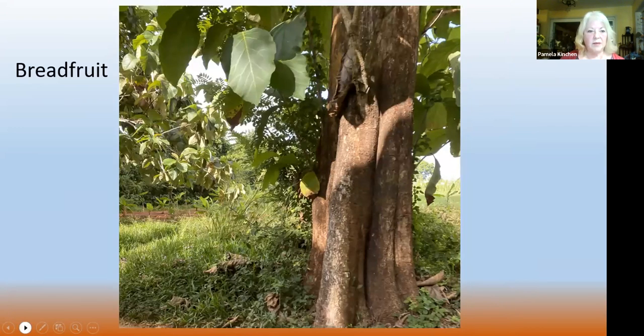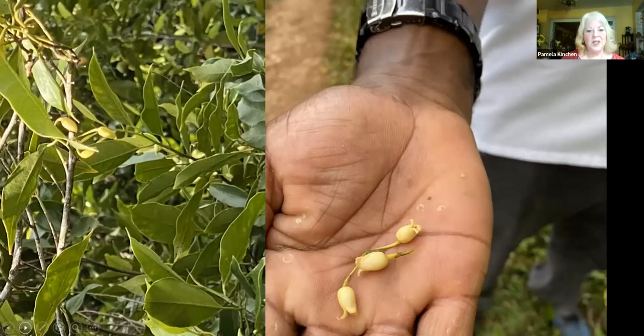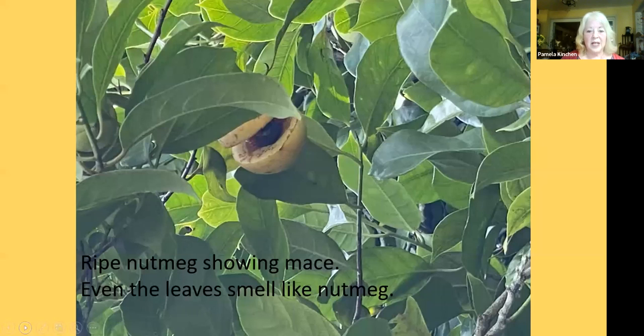Breadfruit. This, I imagine most of you will know. The slide on the right shows the tree, because I wanted to try and show you how big the tree was. These are the little tiny blossoms that start out being that fruit. Most of you know, it's a nutmeg. And with the mace covering, the red was the mace. And the nutmeg itself is underneath the shell where the red was.